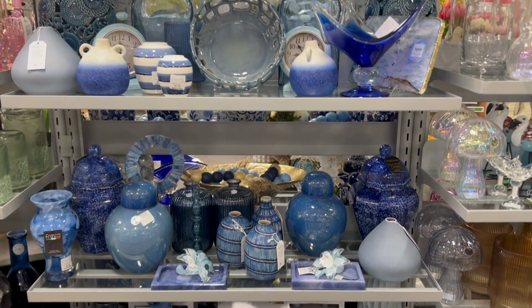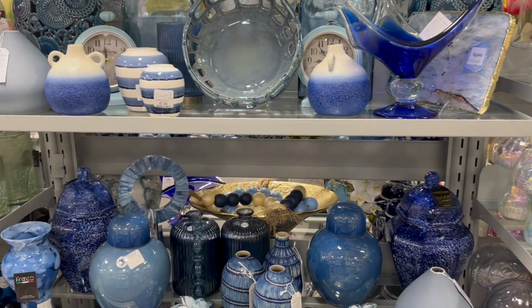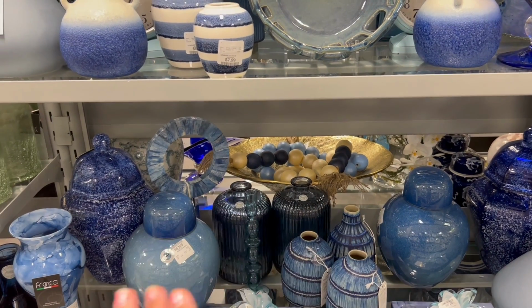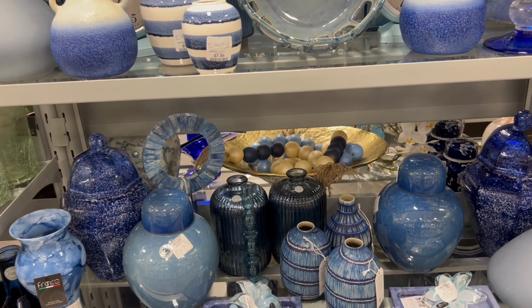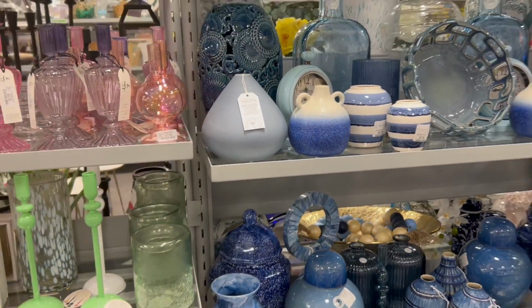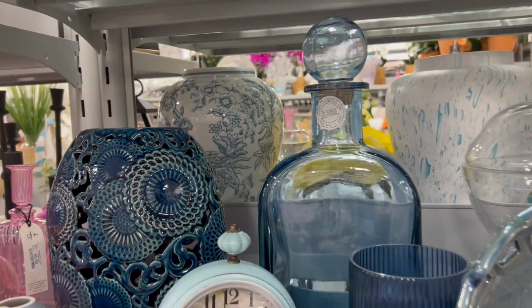This section would be a blue and white lover's dream. I love blue and white, I really do. I don't love it everywhere. I do like to do more of settle pops, hopefully that's how it comes across. But I do love me some blue and white. Ooh, I actually really like this guy over here, but that might be green.